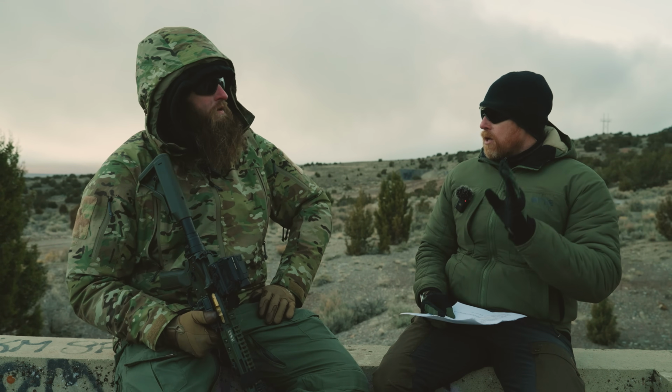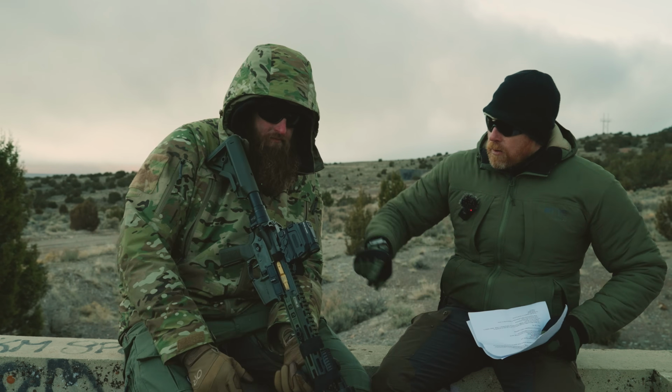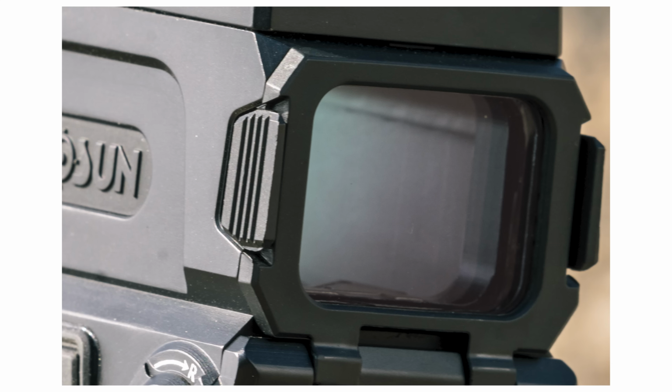Now, let me put that in dummy terms, okay? I can make this very, very simple. What you've got on top is basically a camera, just like a camera lens. What you are seeing here is basically a TV monitor of what this lens is picking up. So the lens is looking out into the world and saying, cool, this is what the world looks like under night vision right now. It's transferring that basically into a little screen.